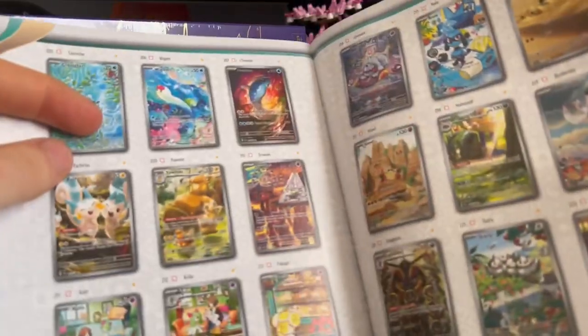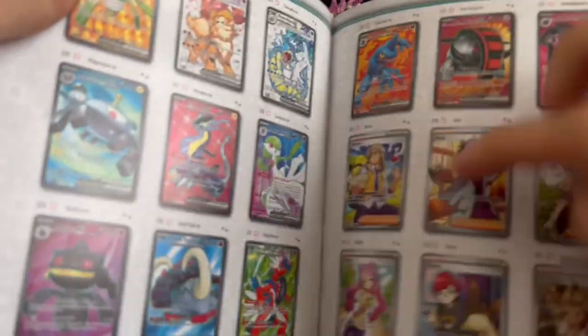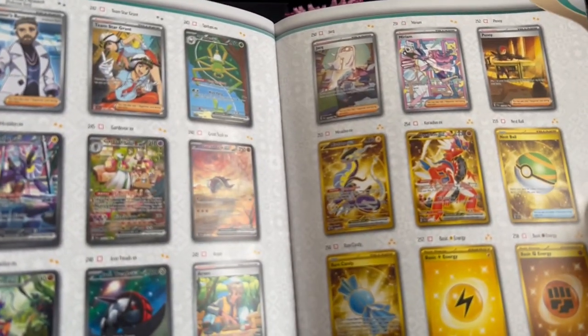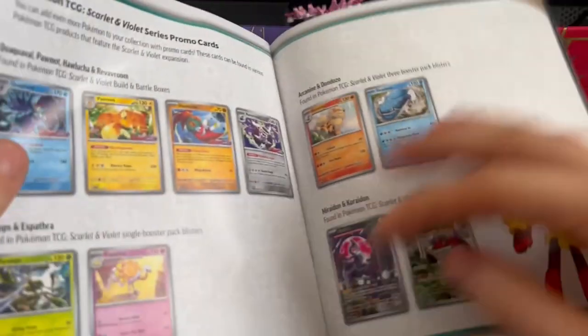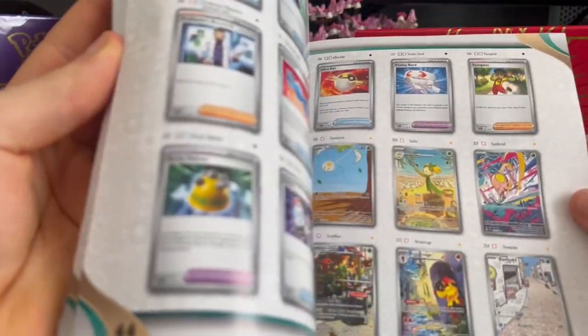Okay. Wait, is that? No. Dude, what is going on with the Drowzee? Yeah, so I got this Miriam. Not this one, not the book one. So the secret rares are three stars now. What's this? Oh, that's the Pokemon Center thing. I'm just having a quick look, just curious. Right, you know what?